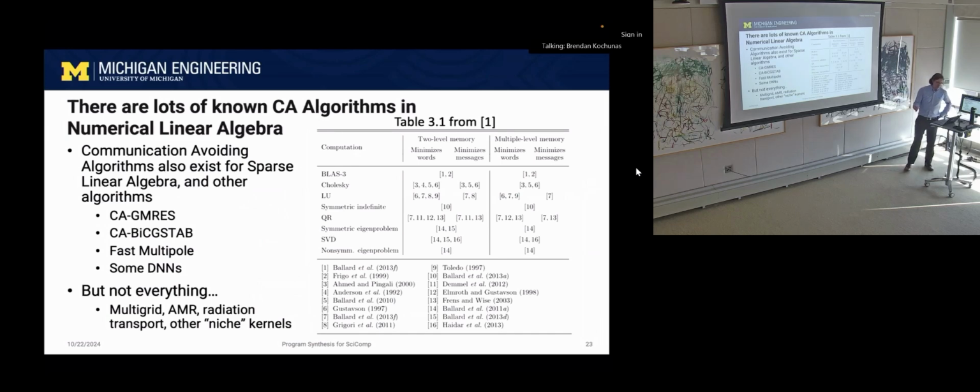But in this paper I referenced at the beginning, Communication Avoiding Algorithms for Numerical Linear Algebra, most of our key kernels are here. We know what the right answer is. They're non-trivial to implement, but this is pretty much all of your dense linear algebra that's really important. And then your Krylov solvers and things based on sparse matrix vector multiplication are here, and some other algorithms too, so DNNs and fast multipole.